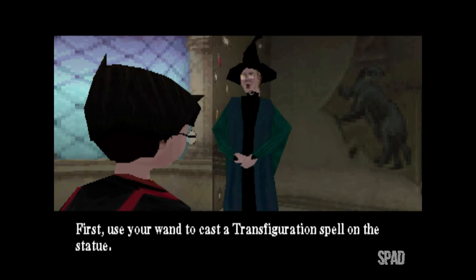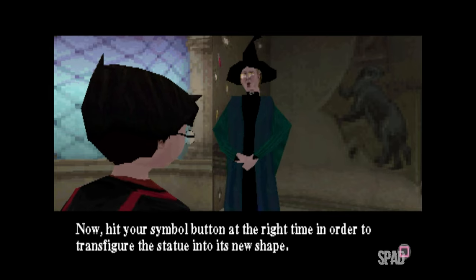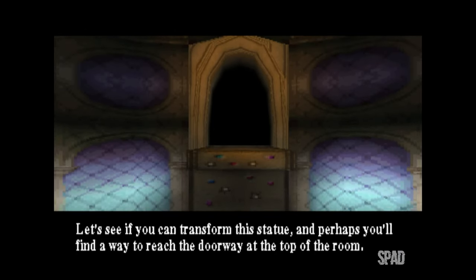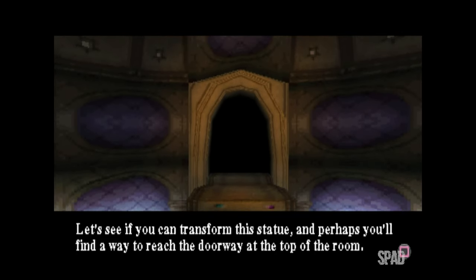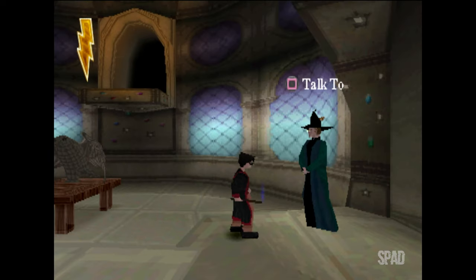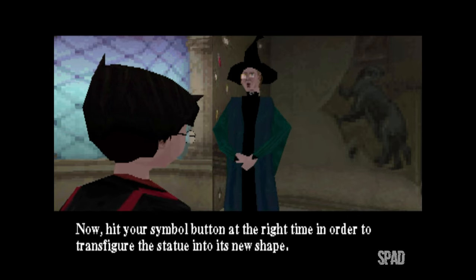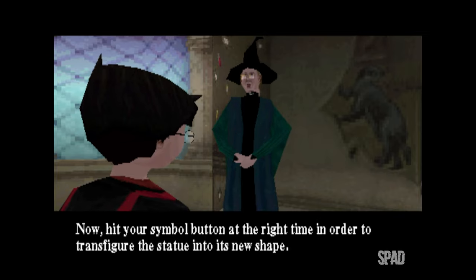Welcome, Harry. First, use your wand to cast a transfiguration spell on the statue. Now, hit your symbol button at the right time in order to transfigure the statue into its new shape. Let's see if you can transform this statue, and perhaps you'll find a way to reach the doorway at the top of the room. First, use your wand to cast a transfiguration spell on the statue. Now, hit your symbol button at the right time in order to transfigure the statue into its new shape.